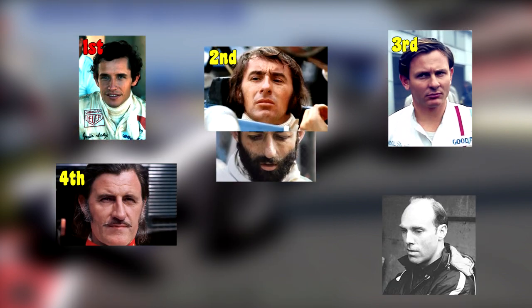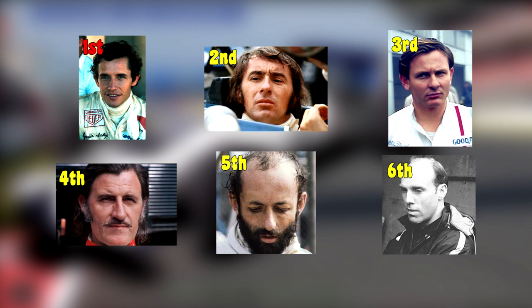Higgs drove superbly to win the German Grand Prix from Stewart, who crossed the line 57.7 seconds after Higgs. McLaren climbed from 8th into 3rd, he was 3 minutes 21.6 seconds behind. Hill climbed from 9th into 4th, he was 3 minutes 58.8 seconds behind.